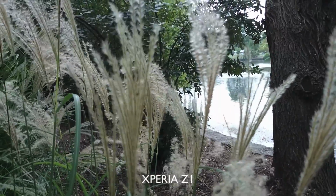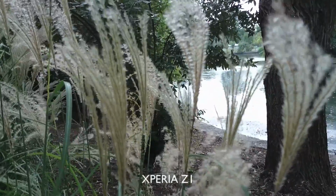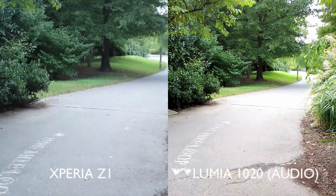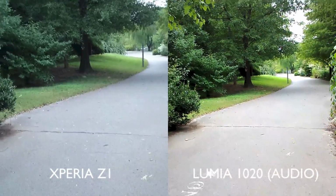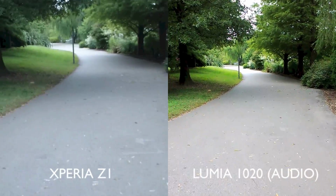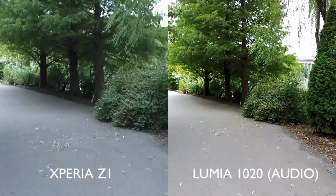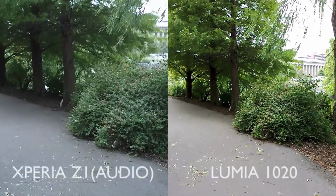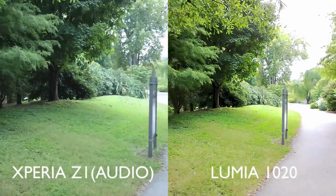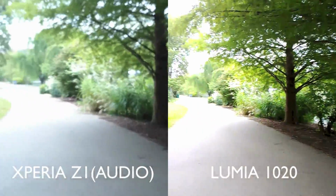So what about image stabilization and audio? Let's go ahead and check this video out to see how stabilization works on both. This is a walking and optical image stabilization test. Since the Xperia Z1 does not have optical image stabilization and the Nokia Lumia 1020 does, just wanted to show that and test the mic performance and audio performance. So I'll be switching in between, but let's see how smooth these videos come out to be with the optical image stabilization, or see how stable this video is in comparison with these two flagship handsets right now.